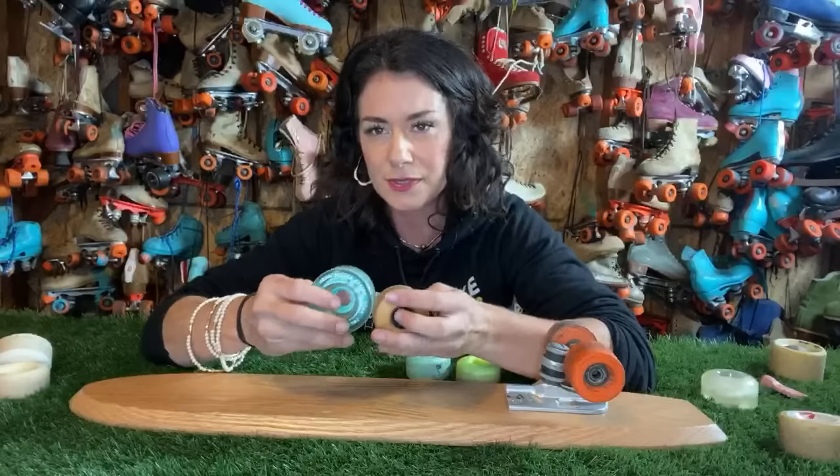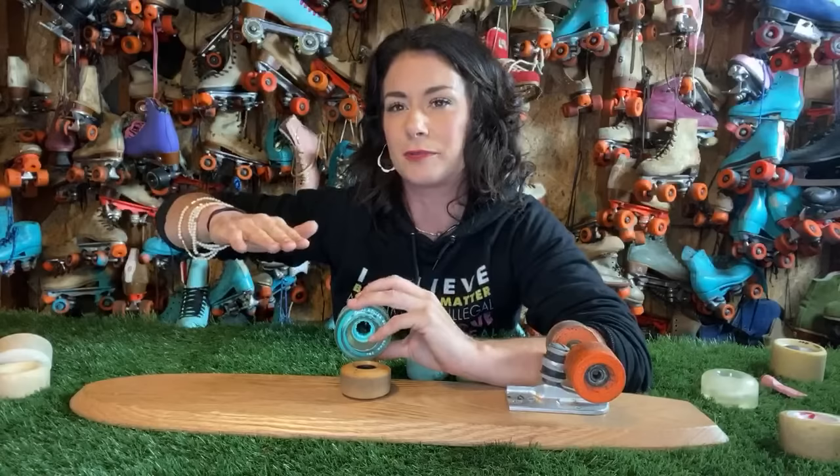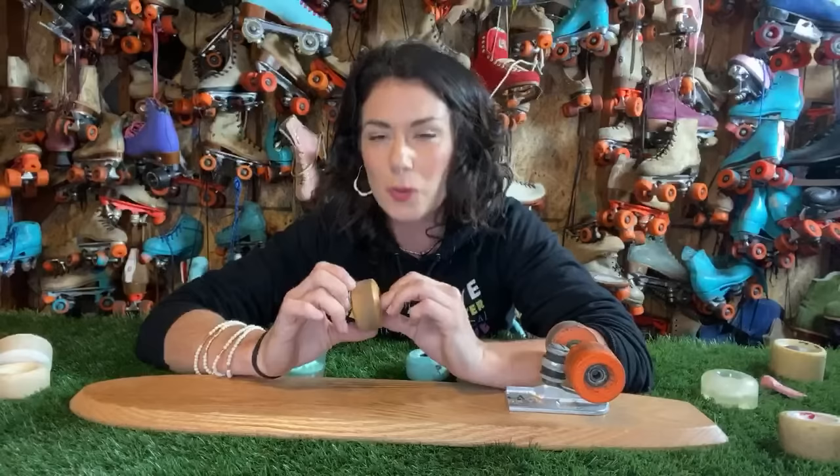And what's advertised on the wheel are two numbers: the hardness, which is A, and the diameter, which is in millimeters. The taller the wheel, the further away from the ground you will be. So the more lofty the experience feels, the less balance, the less ground control you're going to feel. The shorter the wheel, the more ground control you're going to feel.